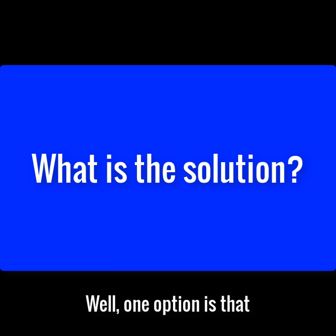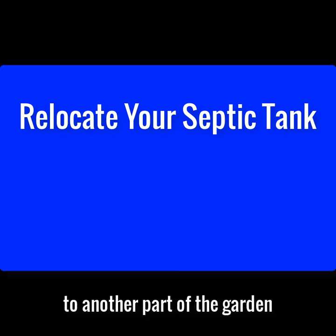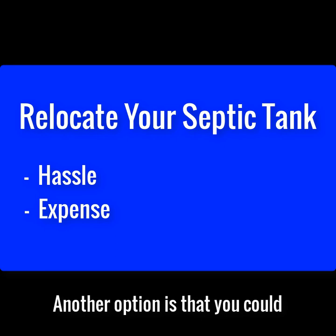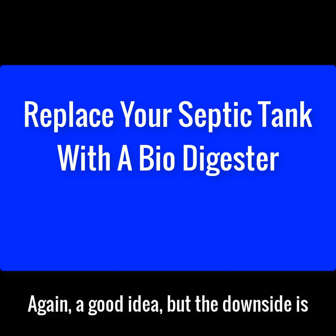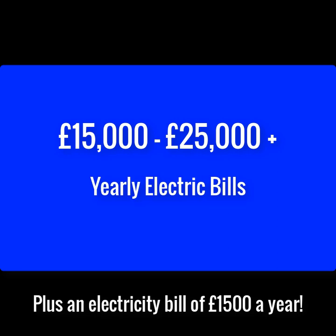Well, one option is that if you have the space, you could relocate your septic tank to another part of the garden. The downside to this is that it's a lot of hassle and expense to do so. Another option is that you could replace your septic tank with an electric biodigester sewage system. Again, a good idea, but the downside is that they can cost anywhere from £15,000 to £25,000 upwards to install, plus an electricity bill of £1,500 a year.